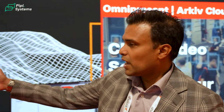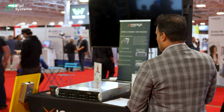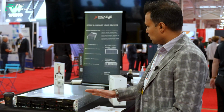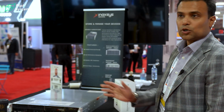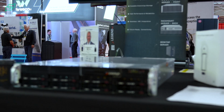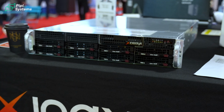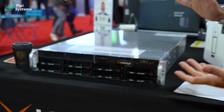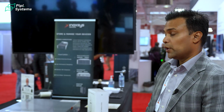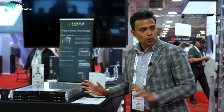We of course have desktop machines, and we have full-blown rack mount machines. Over here, we have a unit that will go up to 128 terabytes. It can be configured for RAID, non-RAID, dual power supplies. We can also have larger units depending on your use case, 8U units. We can do up to 1 petabyte of storage. And then of course, these will work with Arkiv.